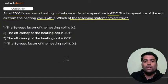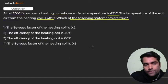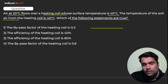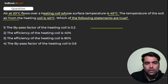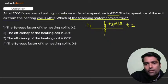So my dear, for concluding this, we have to find out each and every term, right? So my dear, let me draw that coil. Yes, बच्चा पार्टी, just look at me. Suppose this is my coil, my dear. We have drawn the exit temperature, and it is T2, and suppose the temperature of the coil is T3, that is nothing but 45, right? Air flows over a heating coil, whose inlet air temperature is 20. And our exit is 40, right?